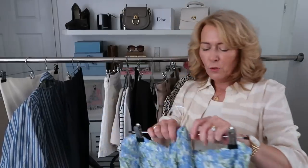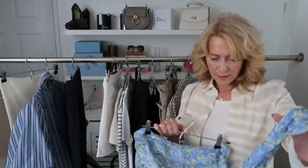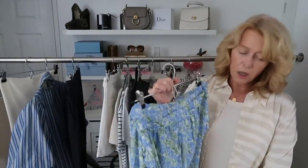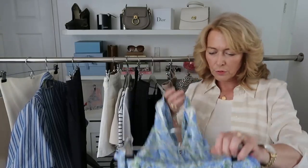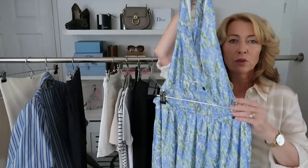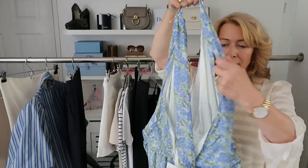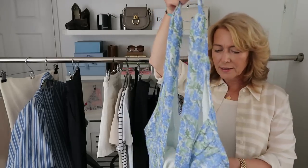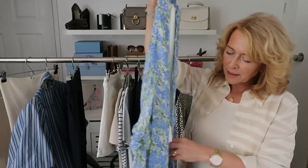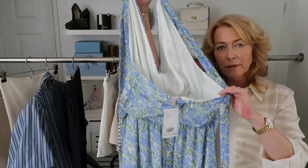Right, now this dress caught my eye. I think it's very, very pretty. I think this would make a great wedding guest outfit. I loved the print. This is a halter neck. It's got a tie at the back. Nice long tie. It makes a nice detail. And it's semi-backless. Only a little bit of your back is showing.